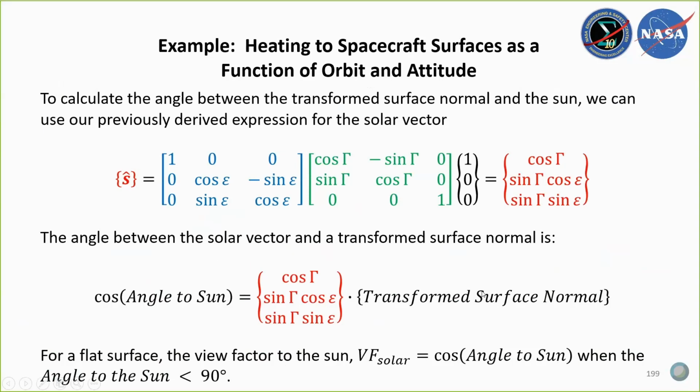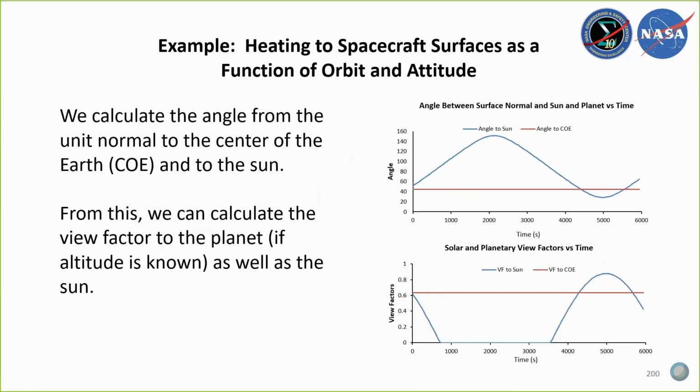And then to calculate the angle between the transformed surface normal and the sun, we use the previously derived expression for the solar vector. So now I know the angle between my transformed surface normal in the celestial inertial coordinate system and the transformed solar vector, and the dot product of those two unit vectors is the cosine of the angle between them. So for a flat surface, the view factor to the sun is just the cosine of the angle to the sun. If I have something pointing directly at the sun, it's going to get full solar flux. If I have something at a 45-degree angle to the sun, it's going to get cosine of 45 times the solar flux.